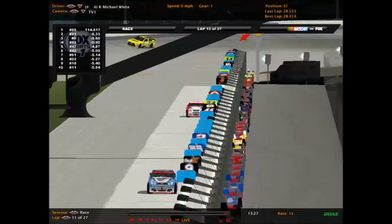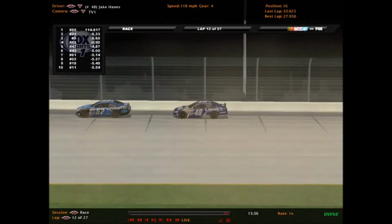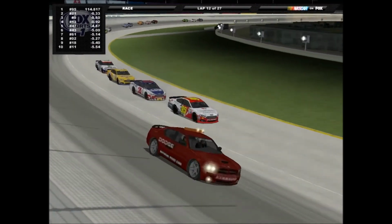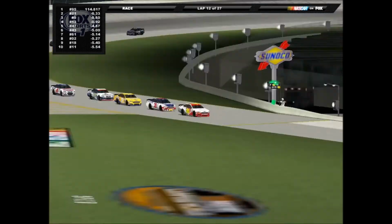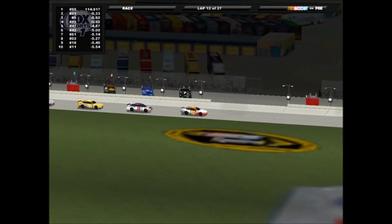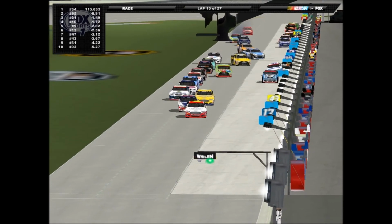A lot of chase drivers are already out of it here at Chicagoland, including Andrew Rich. As you see, the cars are now all going to come down pit lane. Nick Altendorf is done. A bunch of drivers in this field are done. All the cars that remain are still on the lead lap.